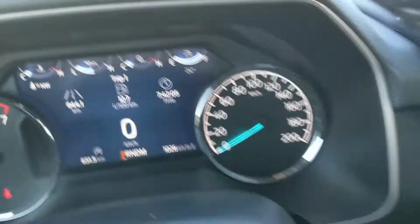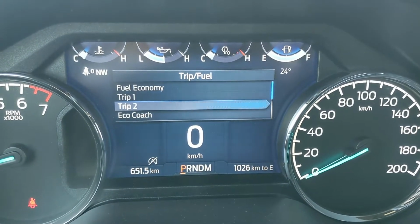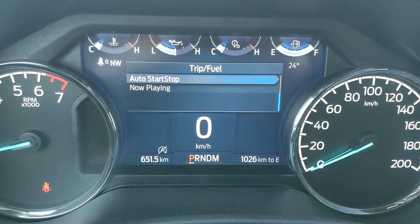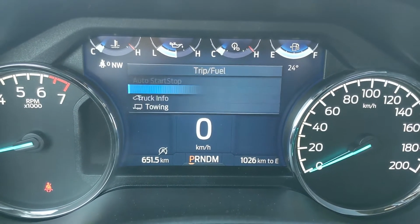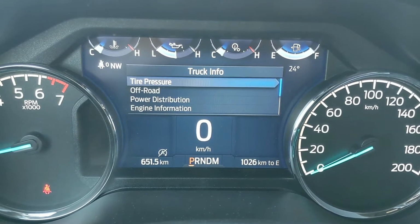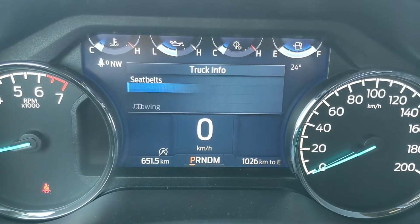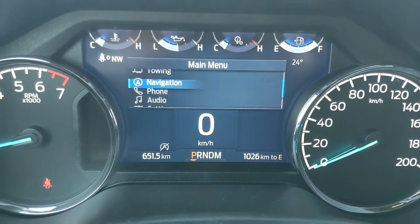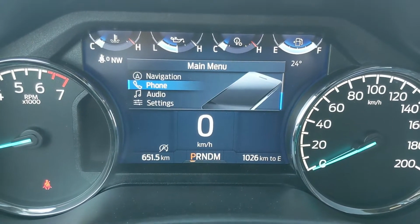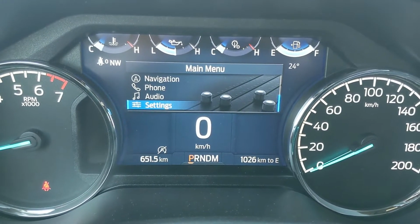side, you have your controls for your center info screen here, where you can look at your fuel economy, trip 1 and 2, eco coach, auto start stop, and your current audio station. Then you have your truck info, where you can look at your tire pressures, off-road status, power distribution, engine information, and seat belts. Then you have your towing information, your navigation controls, phone controls, audio controls, and settings for your screen, and some other features around your vehicle.